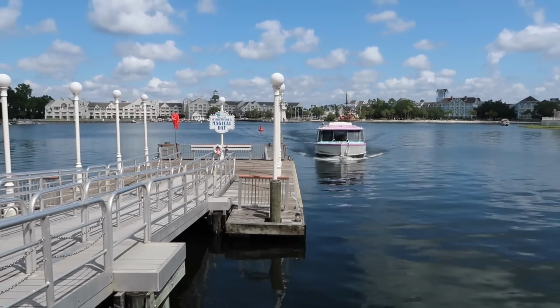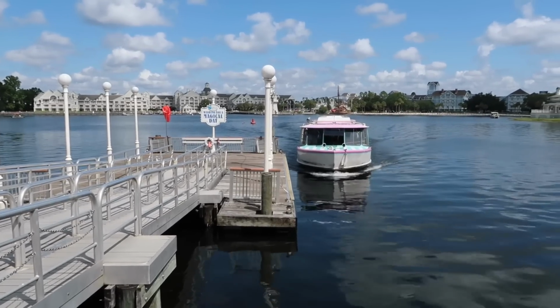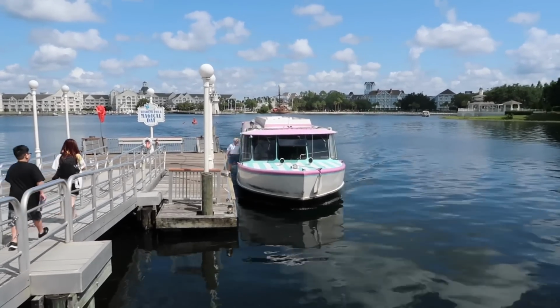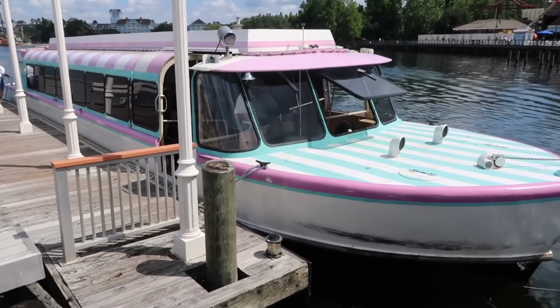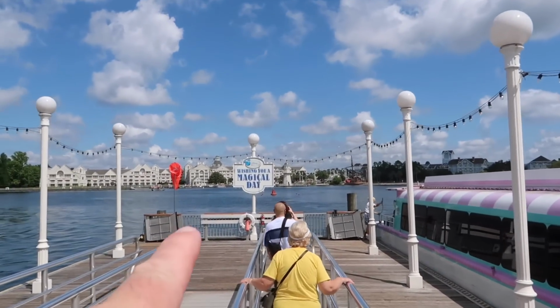I don't know if we're going to be here that late, because I think after behind the scenes, I take my mom back home. So probably won't be doing Ratatouille today unless the standby is short enough. Maybe, but who knows. This is the Friendship 2, so it says Friendship, Roman numeral 2 on the side, and they are wishing us a magical day.